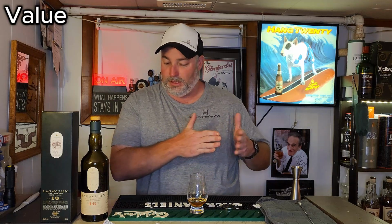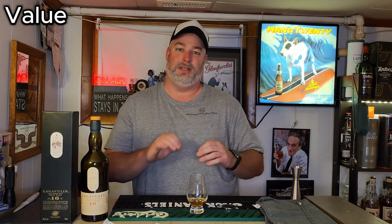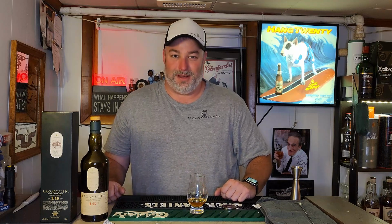So priced at $165, a little high, but if you're looking for a good quality, easy sipper that is not too complicated and something you're going to want to have on your bar, then I say you do you, go get it if you'd like it. Personally, I'll be passing on this. But yeah, that's my thoughts and opinions on the Lagavulin 16-year-old single malt Scotch whiskey.